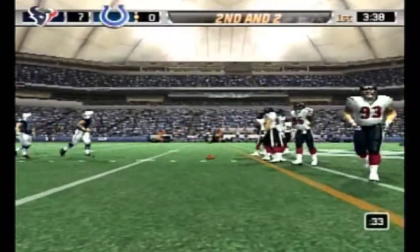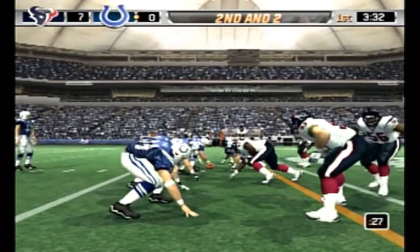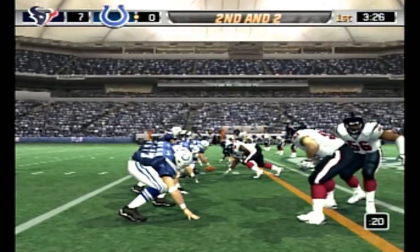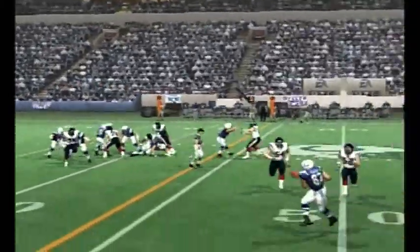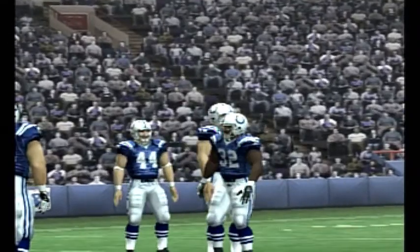Ball on their own 42. Harrison lines up on the right side. Yellow, 25. With the throw, pass ball's incomplete. Led him too much. Number 83, the intended receiver on the play.